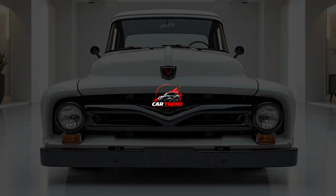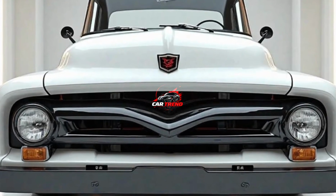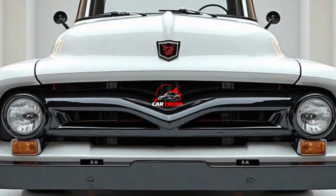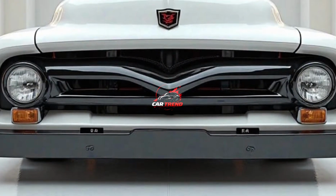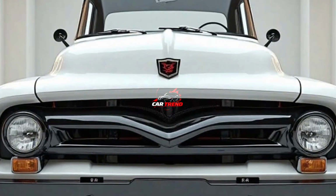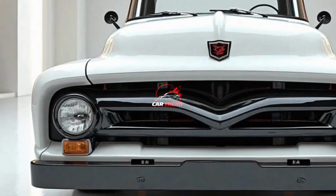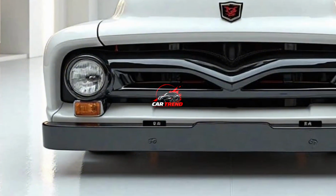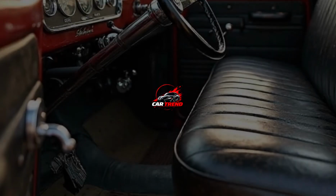Now let's talk off-road. This isn't just a pavement princess. The 2025 F100 4x4 comes equipped with a serious off-road package, including skid plates, electronic locking rear differential, hill descent control, and multiple terrain management modes. Whether you're crawling over rocks, cruising through mud, or blazing your own trail, the F100 has you covered.